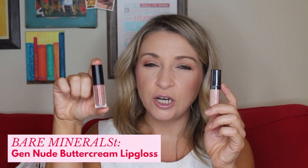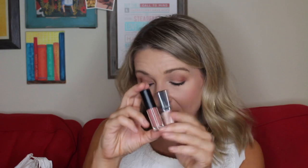And then this is Sugar from Bare Minerals. It's a very nude, not matte, opaque. There's the word. It's a very opaque gloss, with that lacquer quality. Very nude. I liked it. I just couldn't get through them in time and they're gross now.